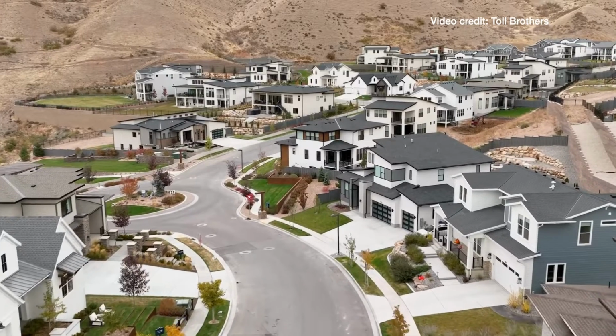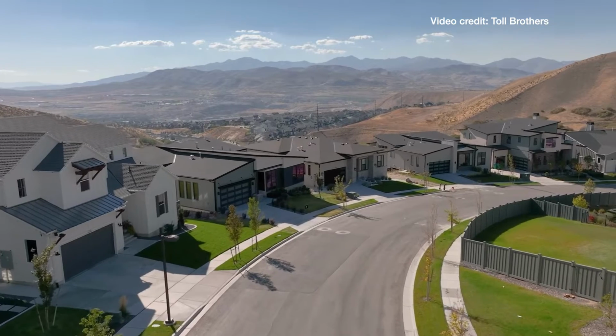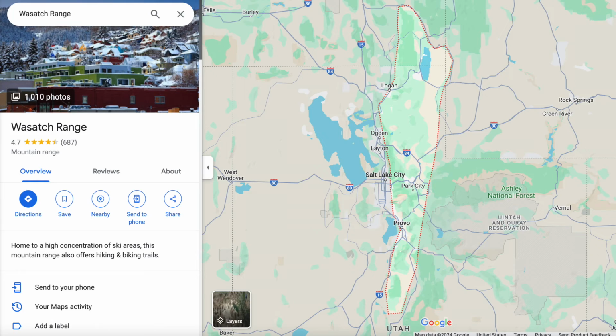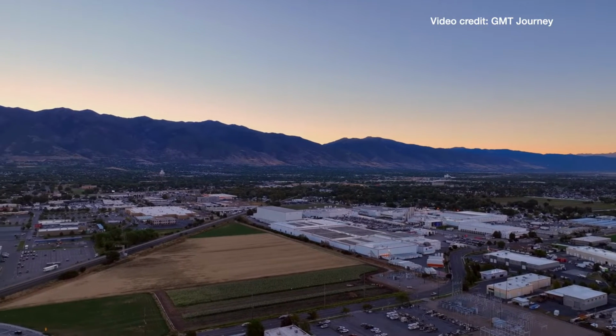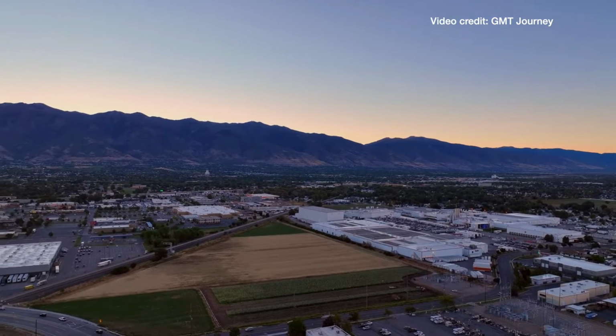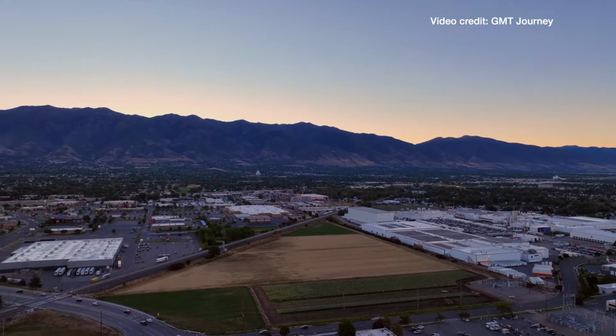Now, just as a generalization, the higher on the mountain you are, the more expensive the home and the nicer the area. Northern Utah has the Wasatch Mountain Range, which is a segment of the Rocky Mountains. The Wasatch Range is on the east side of all the cities, so you get a very similar feel when you're up on the mountainside, whether you're in Ogden or way down in Provo.